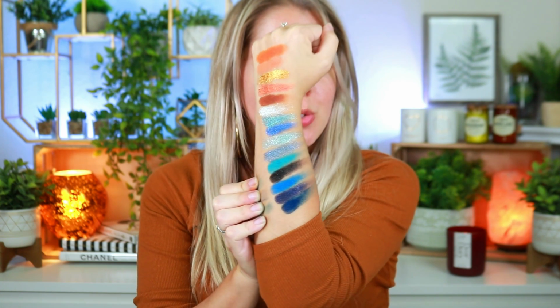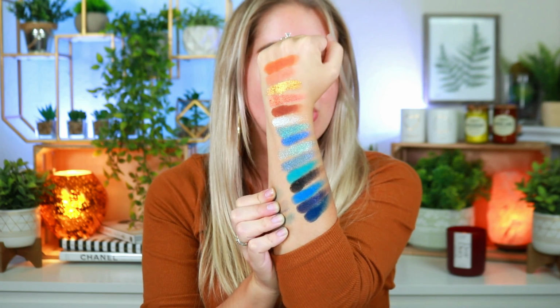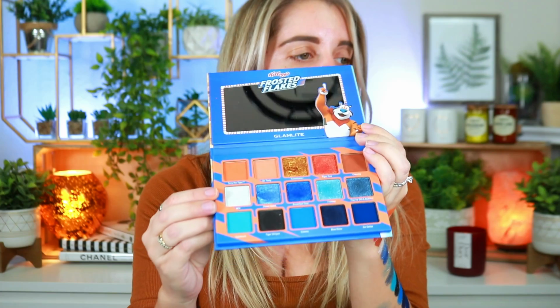Oh my god, they're so pigmented, and these shimmers are just so creamy and buttery. You have to be a little careful digging your hand into them, because I dug my hand a little too hard, so you can see where that shadow is lifting. So I have to push that back in. It is just my fault because I'm so eager to dive into this palette. I push kind of hard, but that is absolutely gorgeous.